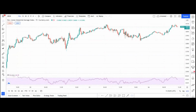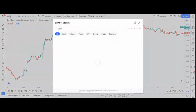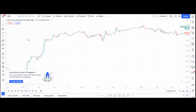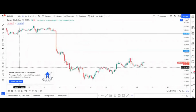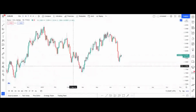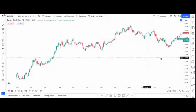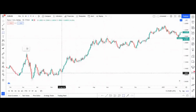Now, let's talk about the bullish flag. Let's use EURUSD, a very common chart, a very common financial instrument. I said you look for it on the daily time frame. Now look at this price action, this piece of price action here. That's what we'll talk about.